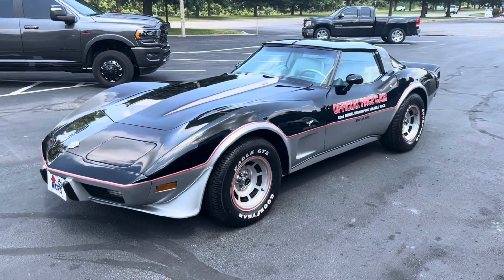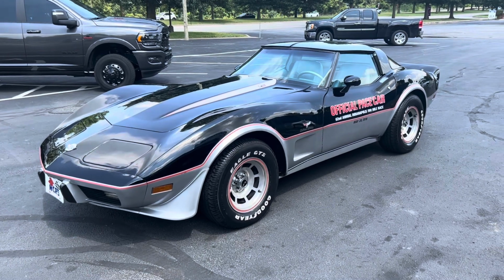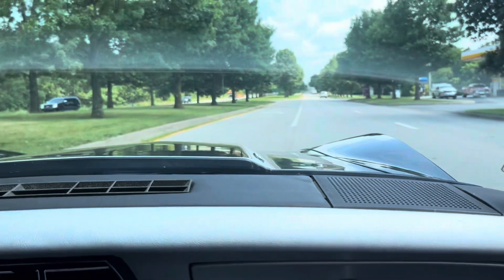1978 Chevrolet Corvette. All right, we're going to take it for a test drive and see how she does.